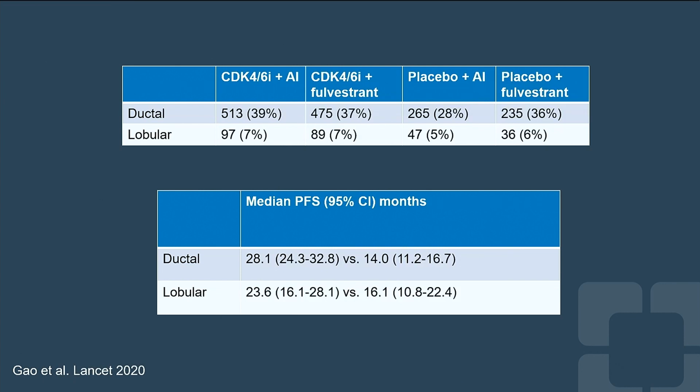What we see in the top table is that the demographics are very different. Of course, our lobular patients are not as prevalent as our ductal patients. And in the bottom chart, we see that the median PFS is actually quite similar, and these values are insignificant. For example, a 28.1-month PFS in the ductal cohort versus a 23.6-month PFS in the lobular cohort.